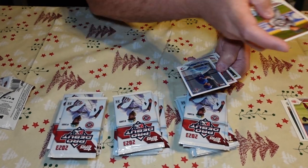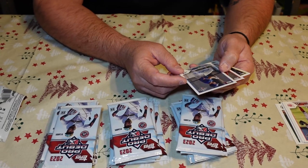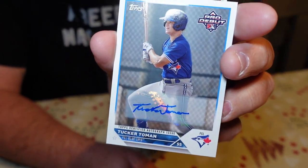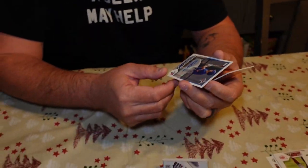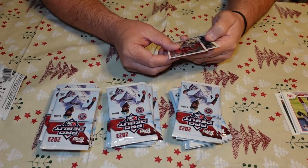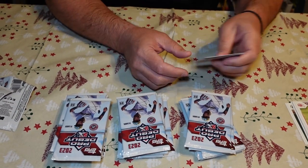Oh, there's our first auto. Tucker Thomann of the Blue Jays. It's nothing too exciting yet. We don't even know who he is, but he actually has a pretty cool auto. Tris Gonzalez of the Pirates.